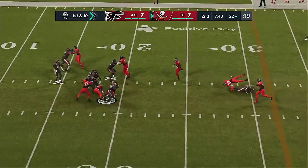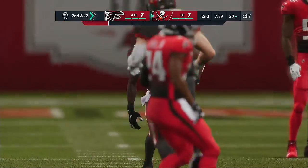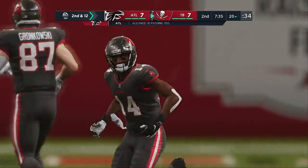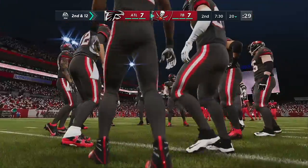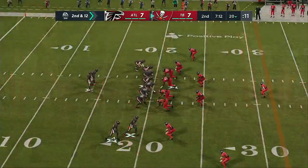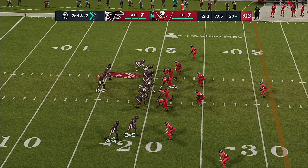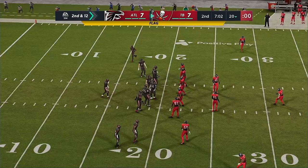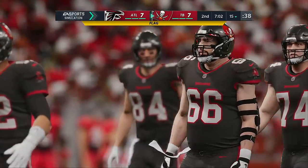From the gun, he'll set up to throw. That's complete to his receiver, Godwin. And he got blown up on that play, back at the 20. That one unable to develop, never got going. A loss of a couple, and it's 2nd down. Set him back 5.